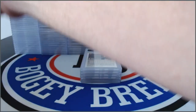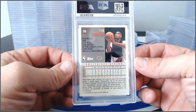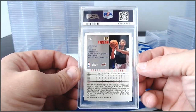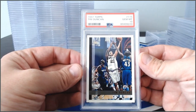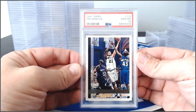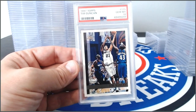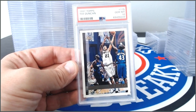Got a few more here for you. Four more cards left in your order on this one. Tudor, 97. Duncan, rookie. Woo! Ooh, I'm jealous. I think I only have a 9. The big fundamental. Duncan, 10. Undervalued, underappreciated.